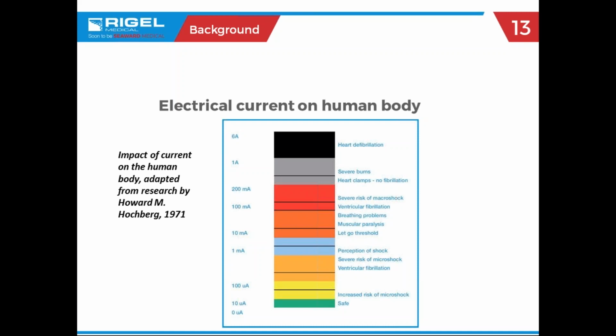And then around 200 milliamps, severe risk of macro shock. And we'll talk some differences between micro and macro shock. And then up at the 6 amp level, you see the defibrillation.